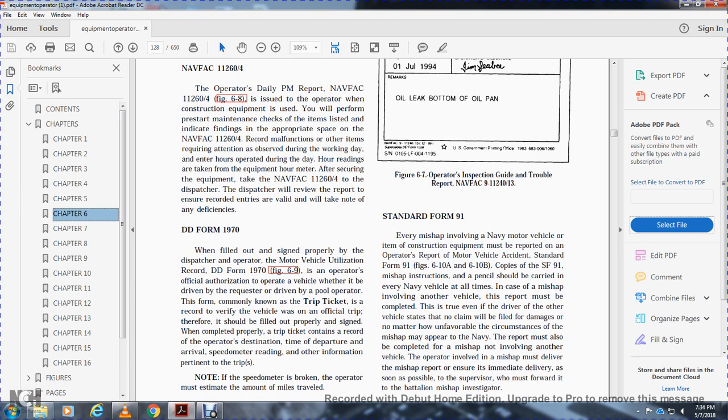Standard Form 91-6010, figures 610A and 610B. Copy as Standard Form 91. Instructions for completing this form should be carried out in every Navy vehicle at all times. In case of mishaps involving another vehicle, this report must be completely true, no matter how unfavorable the circumstances may be to the Navy.